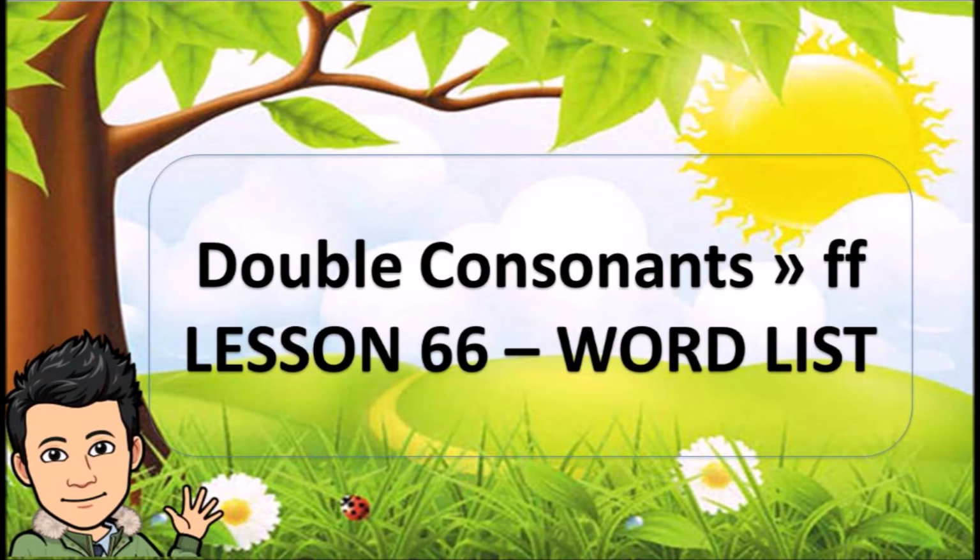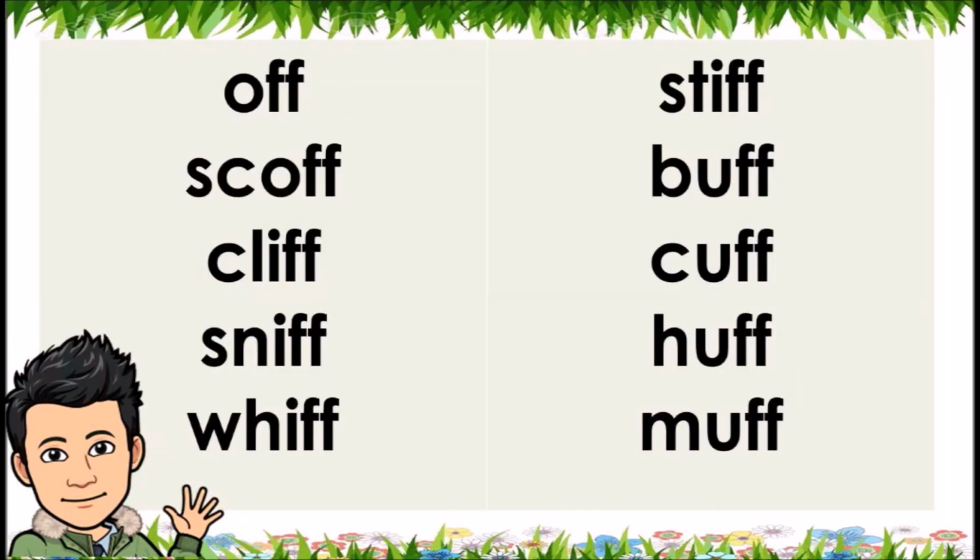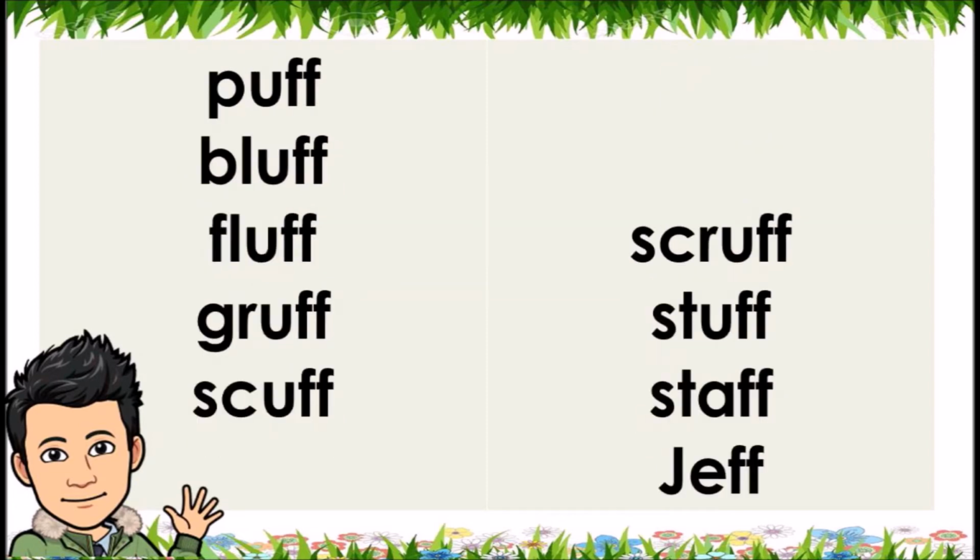Double consonants FF. Lesson 66, word list. Off, scoff, cliff, sniff, whiff, stiff, buff, cuff, huff, muff, puff, bluff, fluff, gruff, scuff, scruff, stuff, staff.